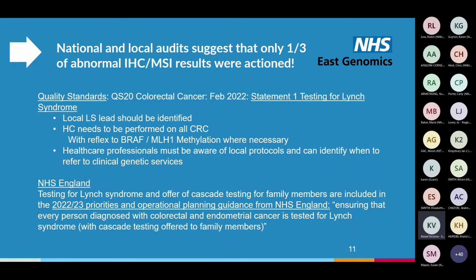So this year in February, there was the statement that came out by the quality standards stating that there should be a local Lynch syndrome lead in all the MDTs. IHC, again, should be performed on all colorectal cancer with reflex to either BRAF or MLH1 methylation where necessary. And crucially, that healthcare professionals must be aware of local protocols and when to refer them. So the quality standards went one step further, saying it's not just good enough to do the somatic testing, but it's also crucial that MDT staff are aware of the testing and what to do with it.